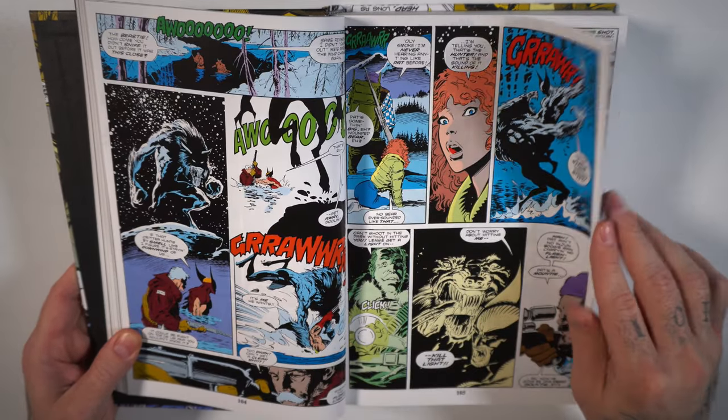John Romita Jr. on artwork, collecting Wolverine 20 through 32 and 66 through 72 from the 2003 series. Also collects Old Man Logan Giant Size issue number 1. This was $75 when it came out. I can't remember if I reviewed this one on the channel or not. I think I must have. Hardcover's got some black and white sketches, dust jacket here, and the Old Man Logan artwork from the back. Got the black interior pages, keeping it going with the black and white.